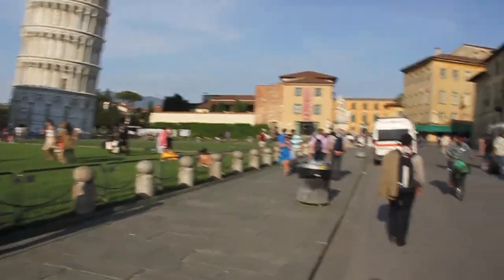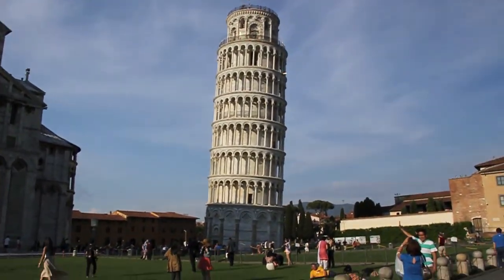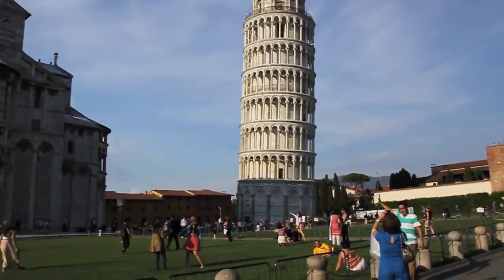Right, so to lunch, dinner. What's the time? It's 6:30. Let's go and have some Tuscan dinner before we get on the plane. Yes, it is leaning. It's supposed to be. It's fine.